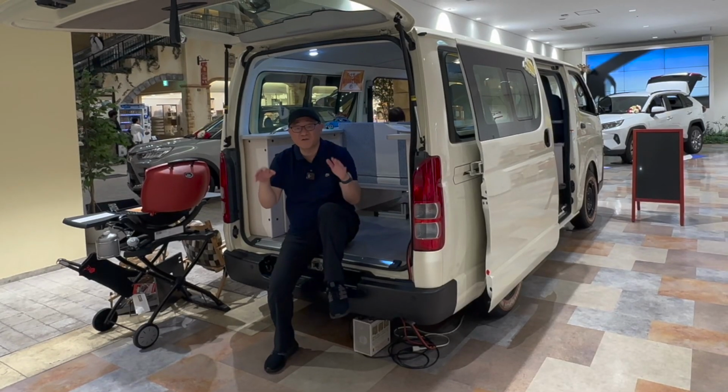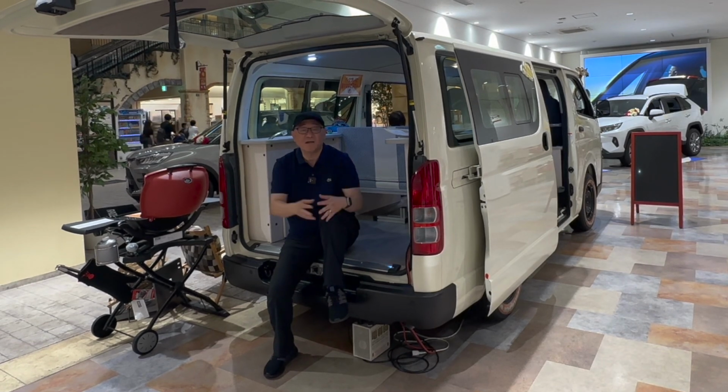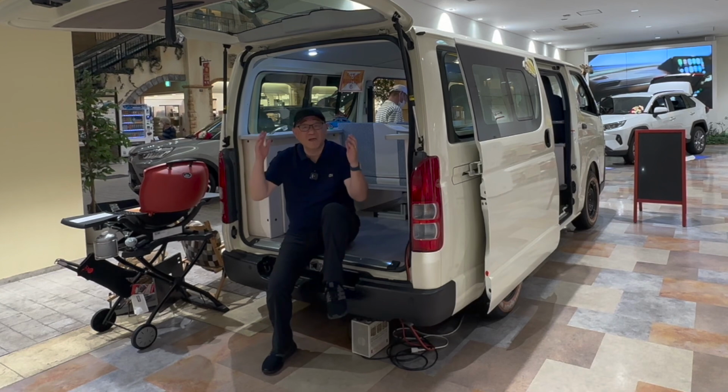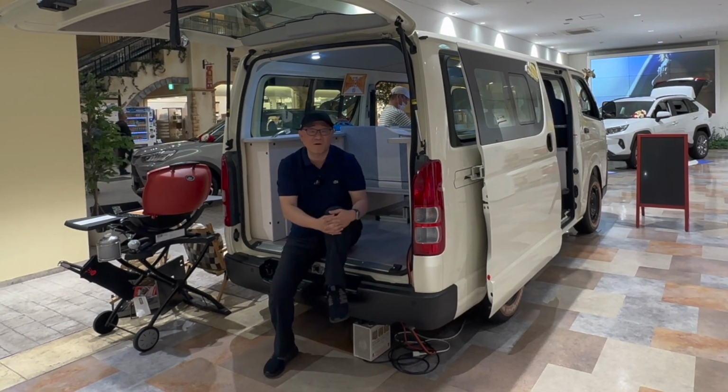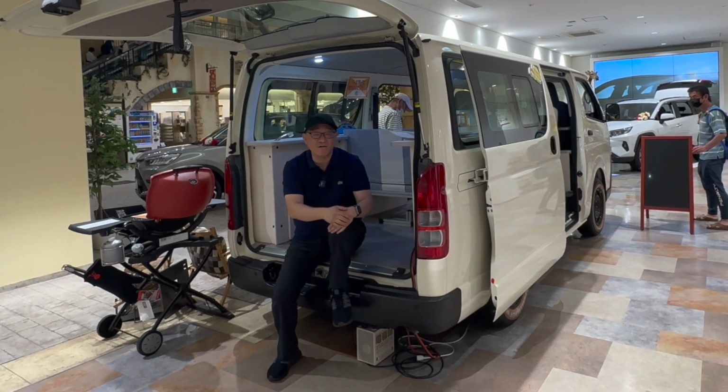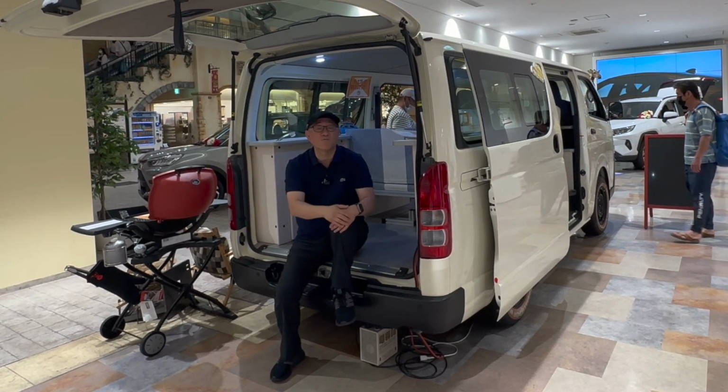I am in one of the showrooms here that belongs to Kanagawa Group, and I'm going to show you exactly what we have in the showroom, because many of the models here are not sold in North America and they're really fun and cool to look at. So let me show you around and tell you more about Toyota products right here in Japan.